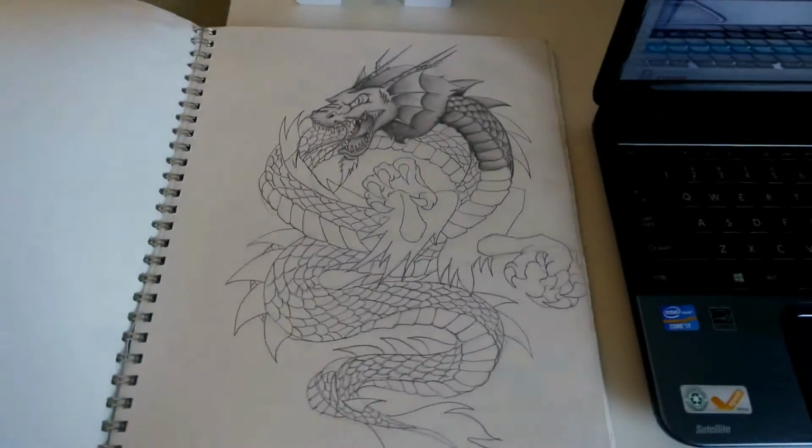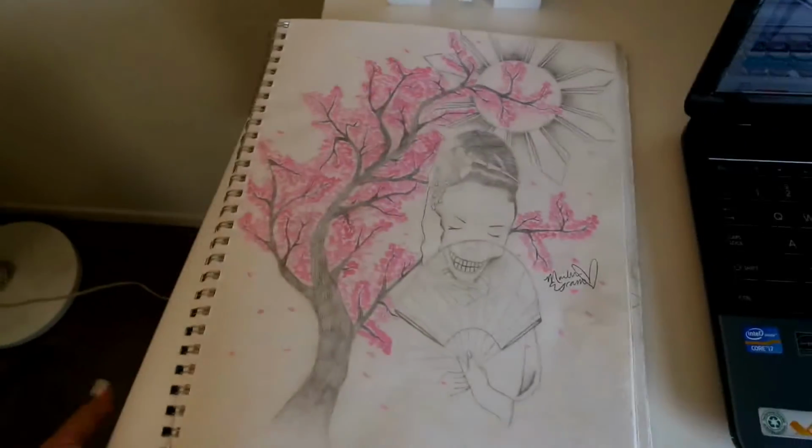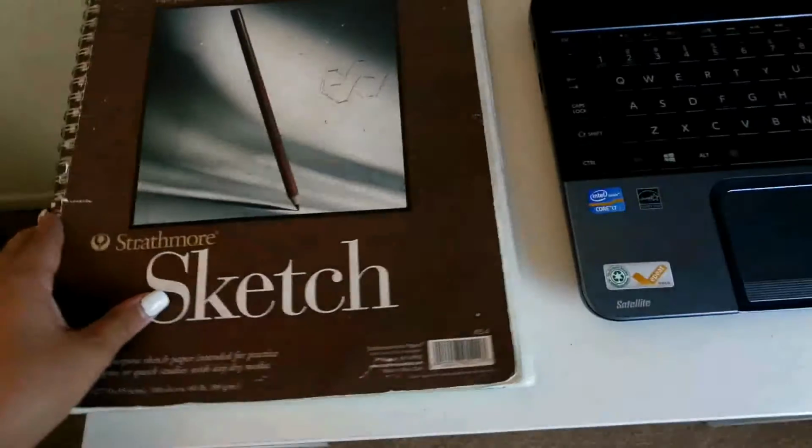I doodle a lot, I draw a lot, and sometimes I get impatient. I never finish my drawings. I only get impatient when it comes to drawings. Like, I never finish my drawings.